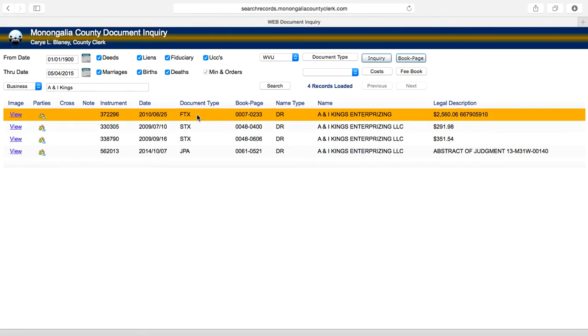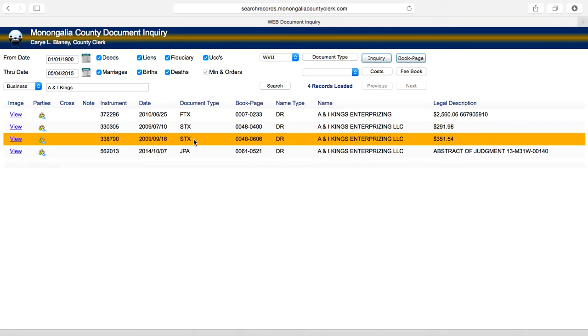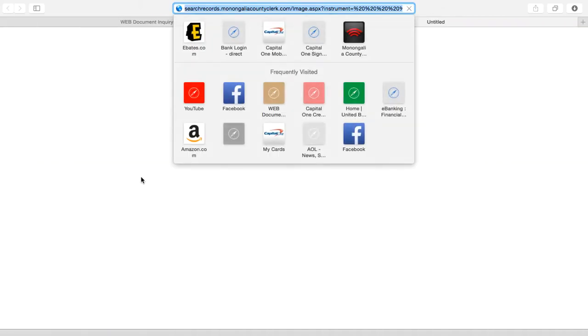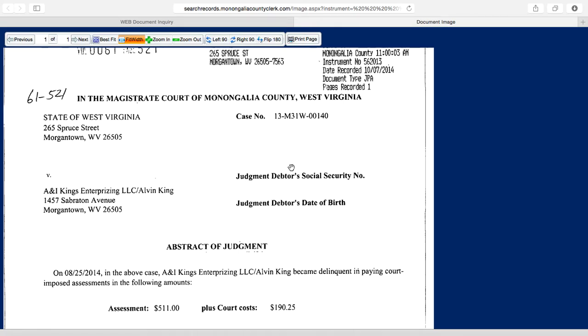Well, that federal tax lien came up. Oh, look, when I did that, we also have a state tax lien here, another state tax lien, and then we have an abstract of judgment. Okay, so things don't seem to be going very well for A&I Kings. I'm going to click on that abstract of judgment just so you can see what this is. This is a court case.